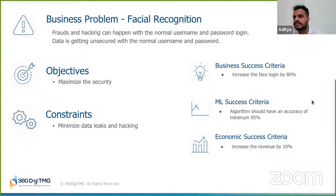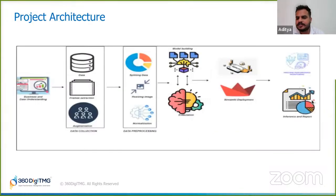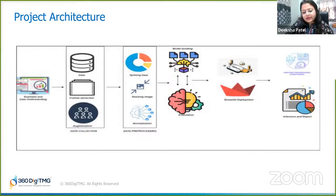Okay. So, Deeksha, what kind of data were you dealing with here? The data that we got was in a video format. From that video data we extracted the frames and did the data pre-processing steps on them, which was very crucial for our machine learning project.